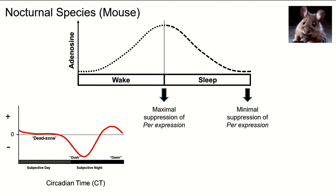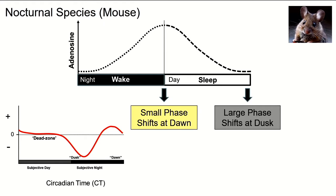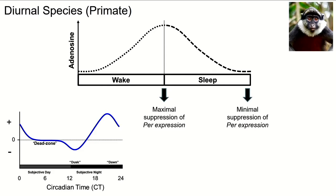So what do we see in a nocturnal species, such as a mouse? Well, it's awake at night. It then finishes its activity with high levels of adenosine. It will have high levels of adenosine at dawn. So we'll see small phase shifts at dawn, whereas, of course, after the sleep phase during the day, there will be low levels of adenosine and therefore large phase shifts at dusk. And indeed, what's striking about many nocturnal phase response curves is that there are large delays at dusk and small advances at dawn. Whereas, of course, in a diurnal species such as ourselves, you get the reverse.